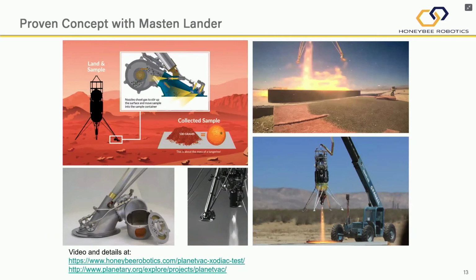Here's a video and a few more images of PlanetVac. We tried it out on one of the Masten landers, and we're very excited because it works very well. So we can collect quite a bit of sample in a very short amount of time. So for long-term use, for ISRU purposes, PlanetVac is not necessarily what we're looking at, but it is going to be very good for short-term or short-duration sampling missions.